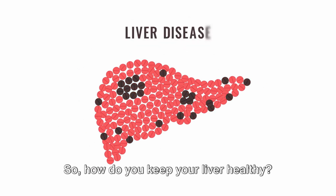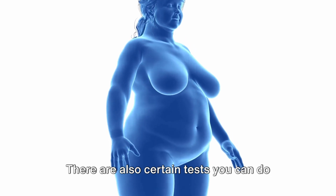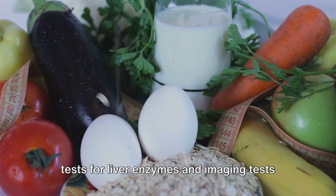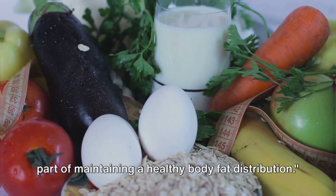So how do you keep your liver healthy? Regular exercise, a balanced diet, and avoiding excessive alcohol are key. There are also certain tests you can do to assess your liver health, such as blood tests for liver enzymes and imaging tests like ultrasound or MRI. Taking care of your liver is a crucial part of maintaining a healthy body fat distribution.